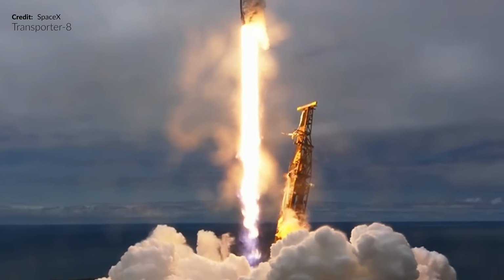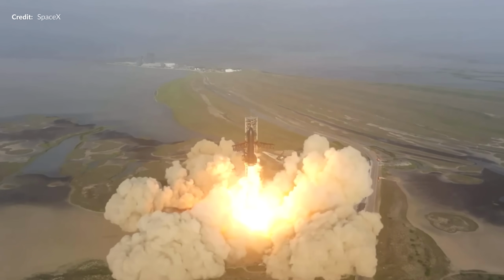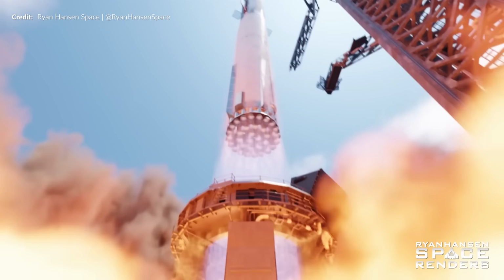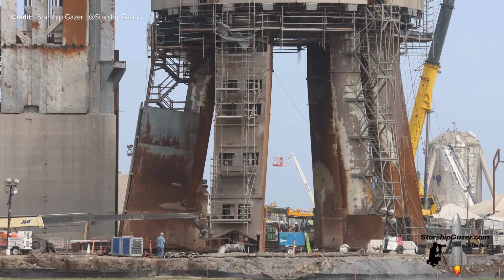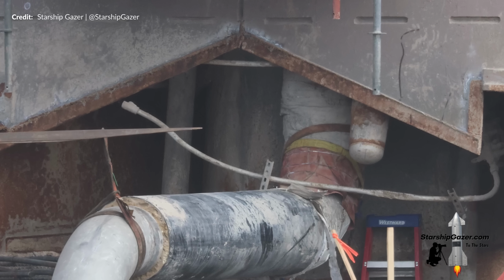Rather than the older systems like this, Starship and the launch infrastructure that goes along with it is being designed as a vehicle that could launch multiple times per day. Whether that will eventually become true or not, we'll just have to see, but innovations like these are always a great improvement to the process. So let's just follow the main piping at the launch mount right down one of the legs here. More assembly is happening very rapidly.